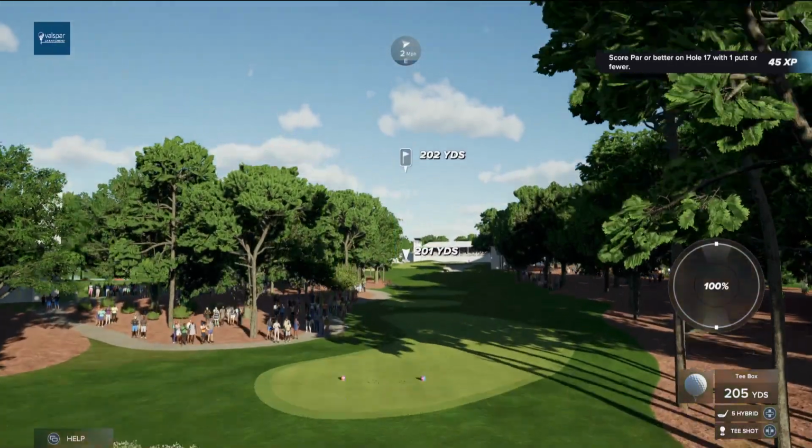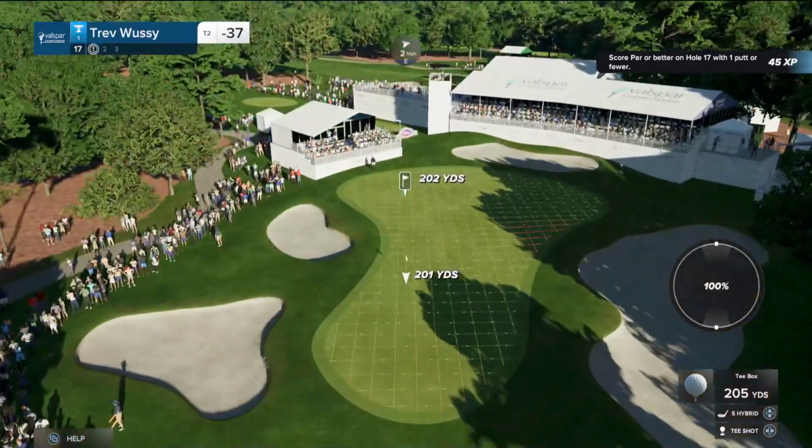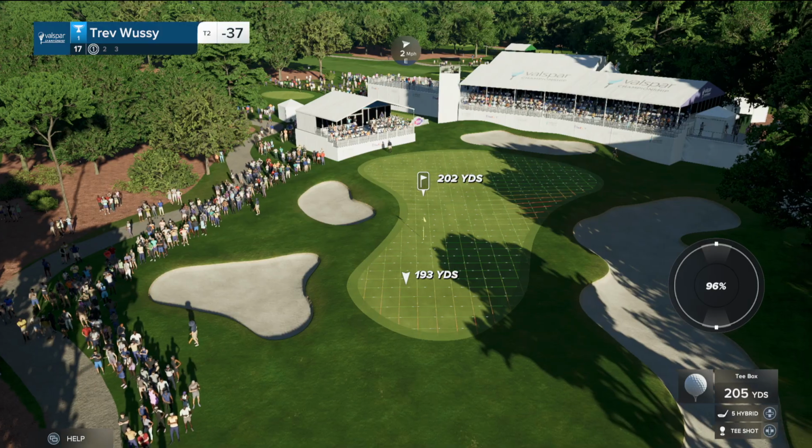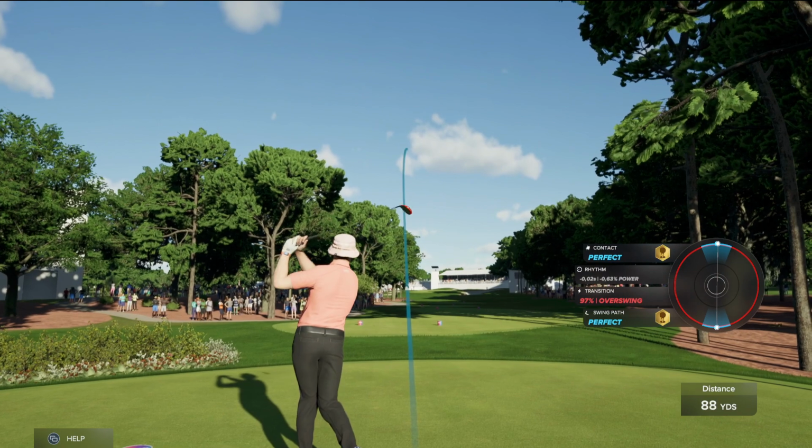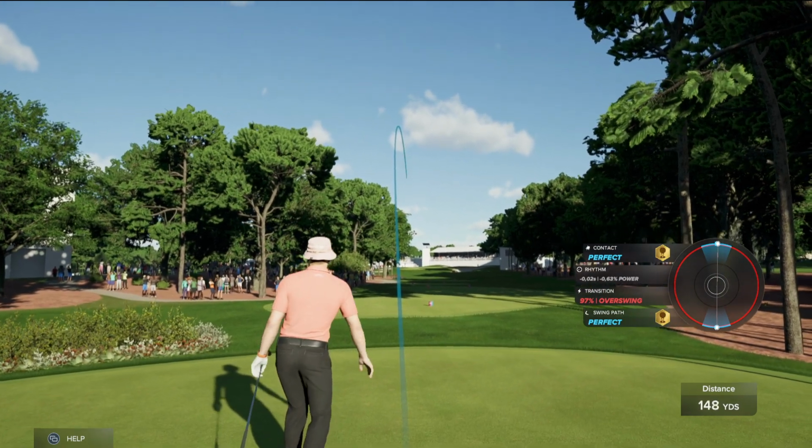Teeing off here on the 17th hole. The final challenging par 3 on this golf course. Good news is, though, the green funnels in from both the right and left edges. Most shots are going to end up right in the center of this green.